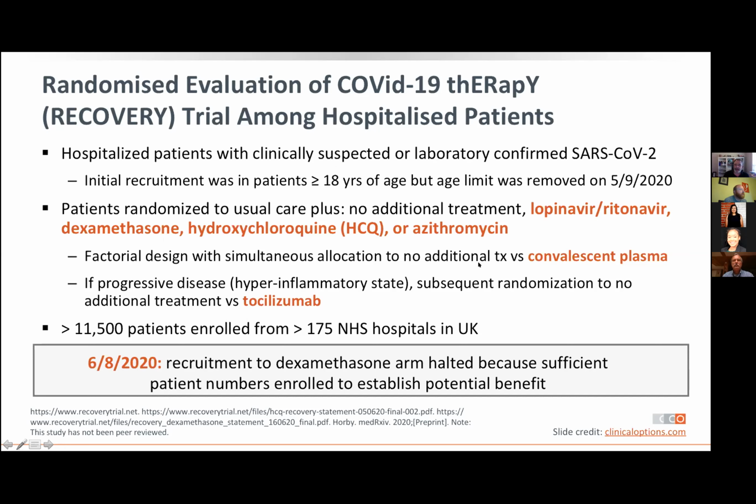And then they can also be given convalescent plasma. And finally, even if you got randomized to a drug, but your disease is progressing and you're hitting the cytokine storm, you can further be randomized to an additional treatment with an IL-6 inhibitor. They have more than 11,000 patients enrolled from 175 hospitals. And on June 8th, they had to stop recruitment on the dexamethasone arm because they had enough patients enrolled that proved that the drug was beneficial.